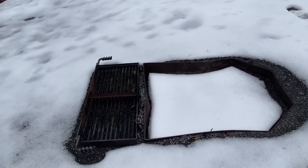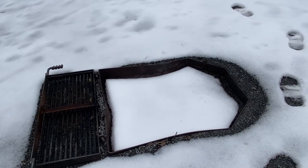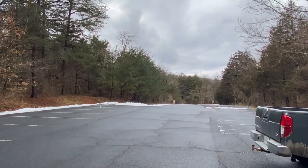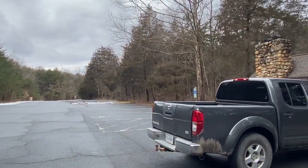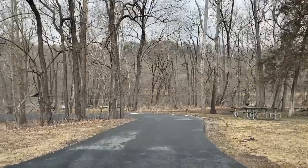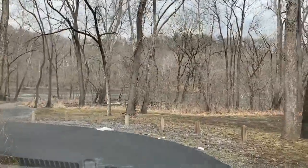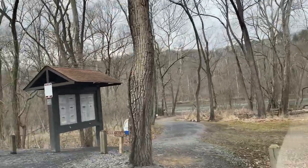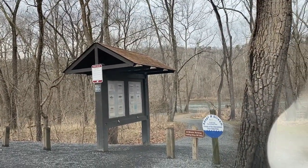This is the pit in the center of this group site. It's pretty cool. It's got the grate that can be pulled over top to cook on. Anyhow, this is a nice big parking area for this area. We are heading towards the canoe launch. And you can bring your canoe down here and carry it out to the river. As you can see by the sign, there's a 15-minute parking loading drop-off only.